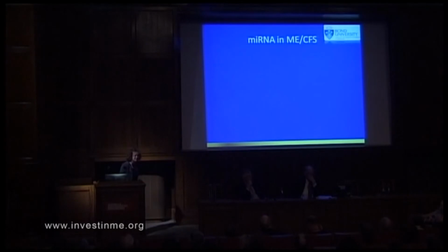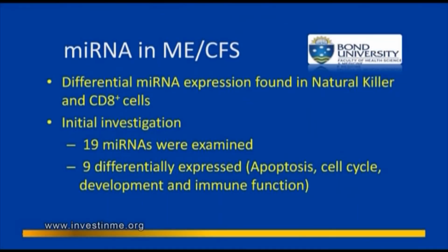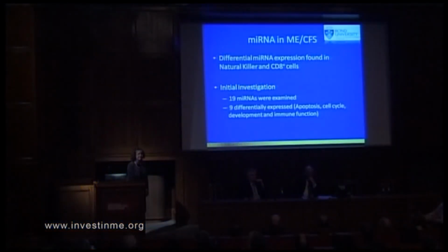So what we have done in our lab is to look at specific microRNA that control natural killer cells as well as control CD8 cells, because the literature shows that they are potentially where you're going to get consistency. So, of course, it makes sense that then we would investigate those microRNA. And from the results, what we did is we specifically honed in on 19 particular microRNA that are specific to natural killer cells and CD8 cells. Now, the 19 microRNA are responsible for cell apoptosis, for cell cycling, cell development, and regulating the immune function of CD8 and natural killer cells.